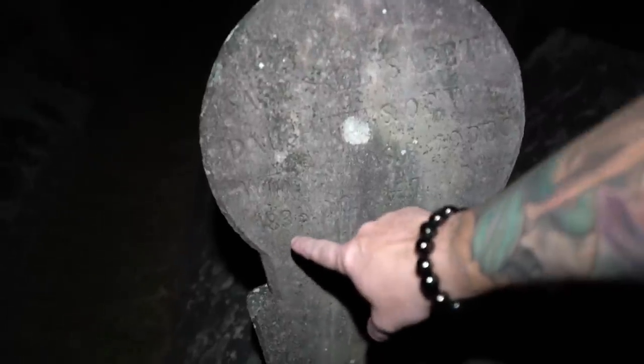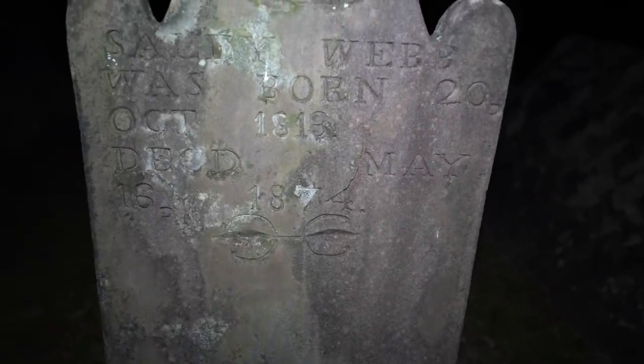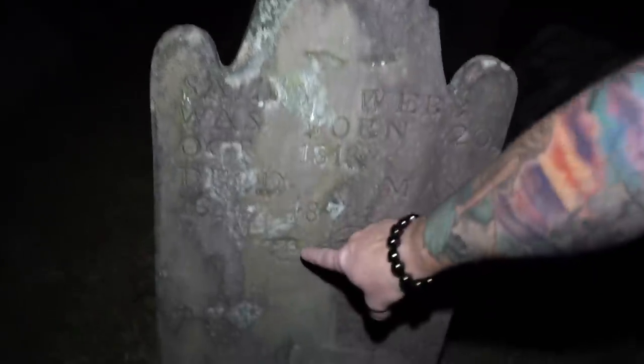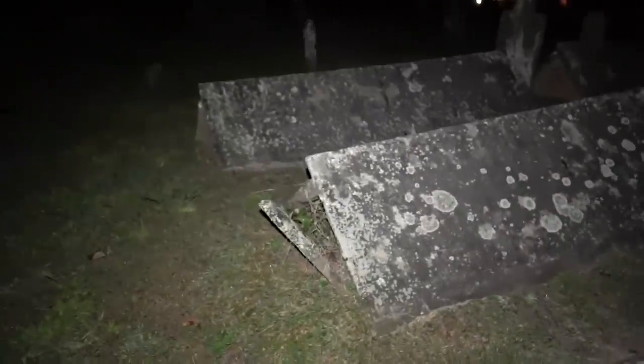Can you read any of this? I see 1830 something. Well, this one you can see a little bit. 1874. Gosh, I see like eyes. Look, there's eyes right there. Oh, wow, that looks wild. And then right here, it looks like glasses. Yeah, it says 1812. Bro, this place is scary. Some of these are all opened up. Look, that one is right there.